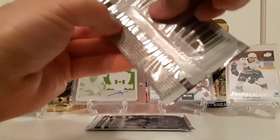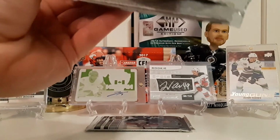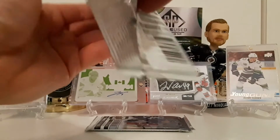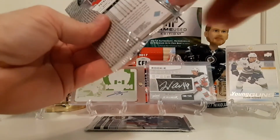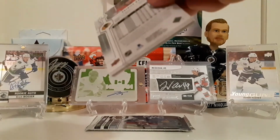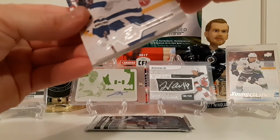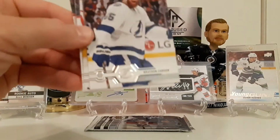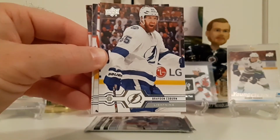Okay. Just celebrate. What is wrong with my talking tonight? So for a young gun. Ron Makar. Oh, that's weird. There's not normally a filler. There's a filler. It may not be a filler then. Redemption. Braden Colburn.